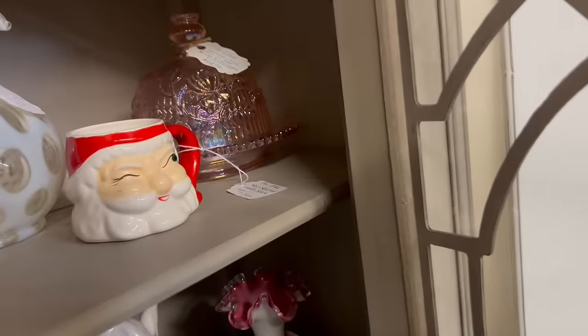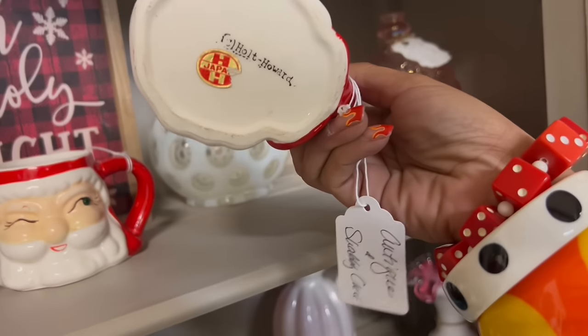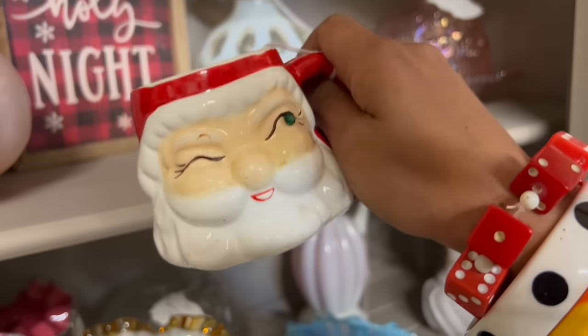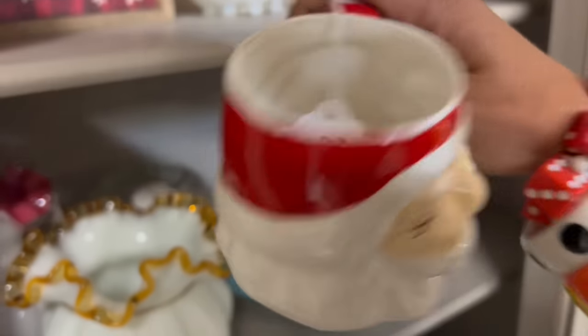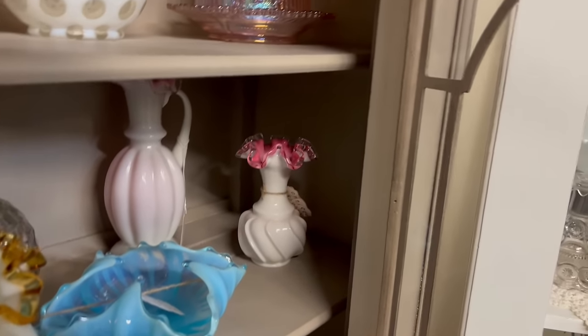The Santa glasses, $15 each. Holt Howard, dude, what? I'm gonna grab those, don't worry. I've never seen this version. That's really great. I'm taking both of them. Yeah, that's awesome. $15 each, no brainer.